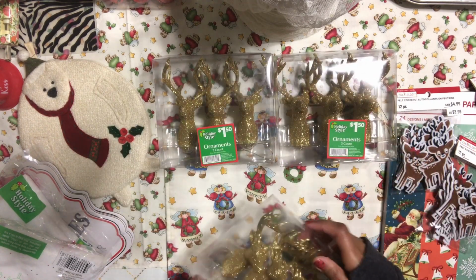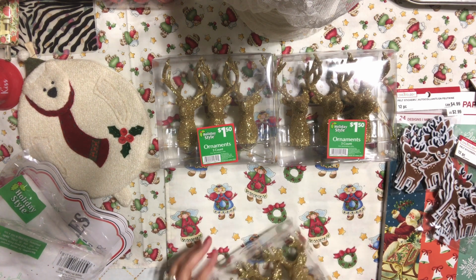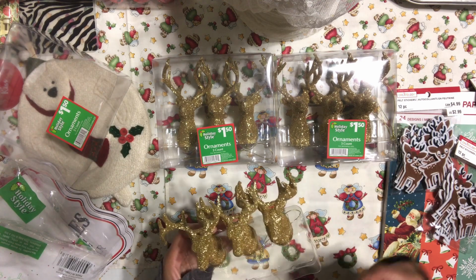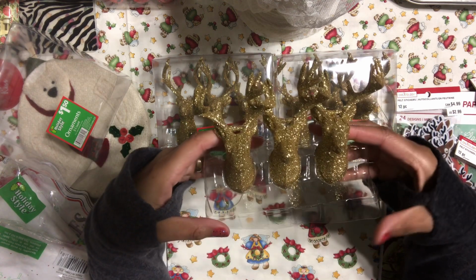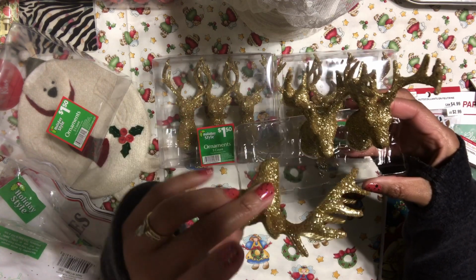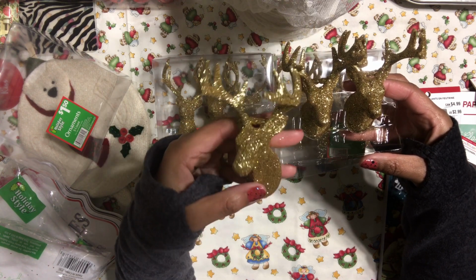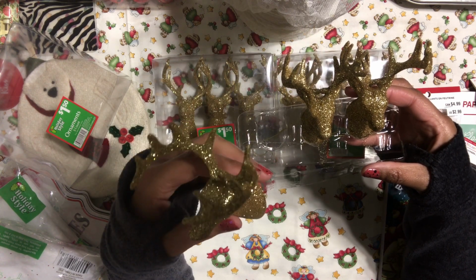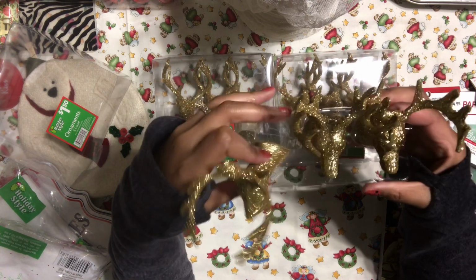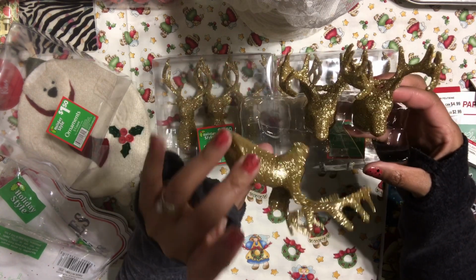Let me show you. Hold on. They're supposed to be ornaments for the tree, but I'm going to use them as picks. But look how beautiful these deers are, and look how sparkly they are. I think they're gorgeous, and they're going to be absolutely gorgeous to use as picks. So we'll be doing that soon in our Christmas series. I love them. So I got 3 of these. Again, $1.50 for each one of these is crazy.